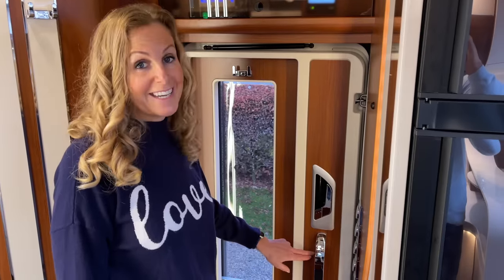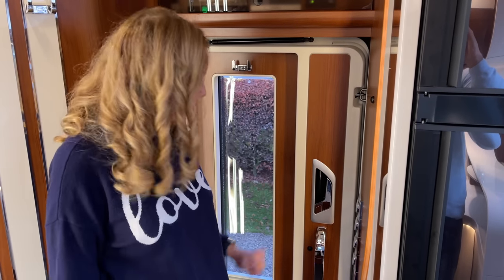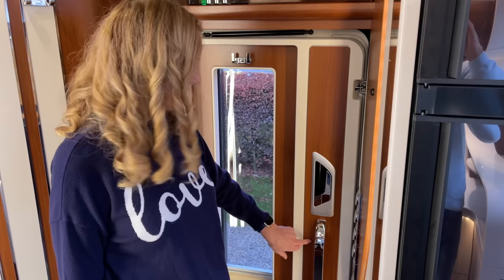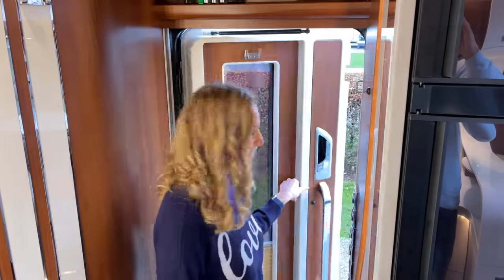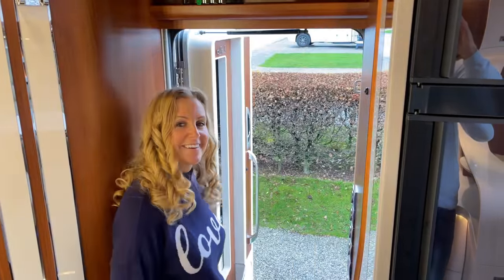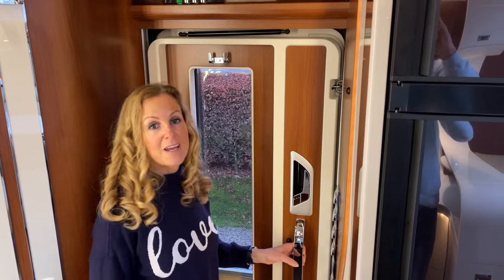So you've got this button here to actually open. If you don't want to pull the handle, because you can't be bothered, you can press this little button. This is so cute. Oh, there you go. And out you go. Good, isn't it?